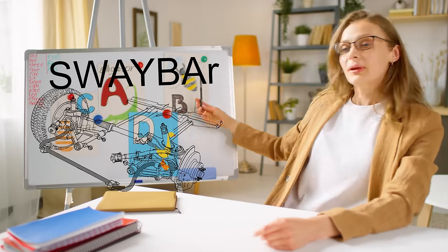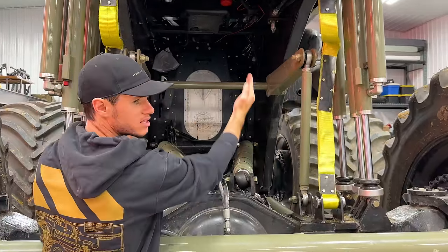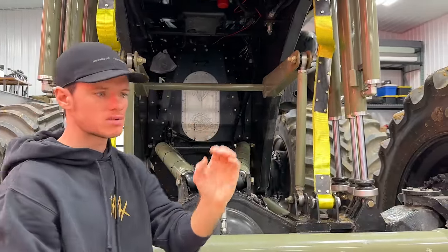A sway bar keeps your vehicle level. When one side comes up and the truck wants to roll, the bar twists and it keeps the truck level. The problem is that the sway bar is only this big around.